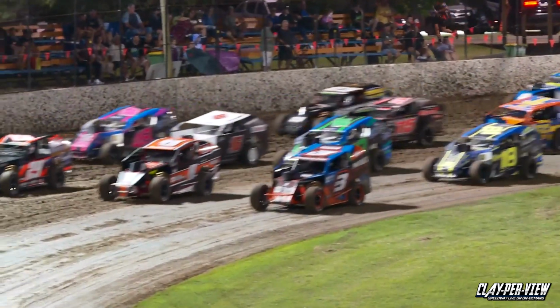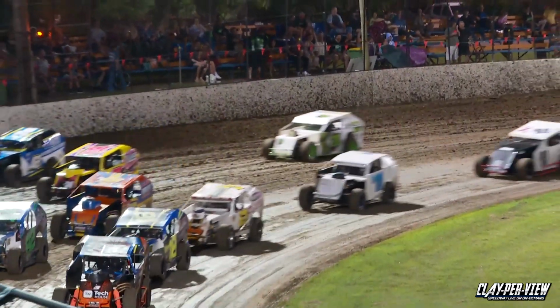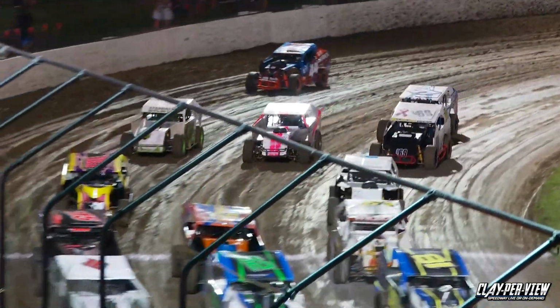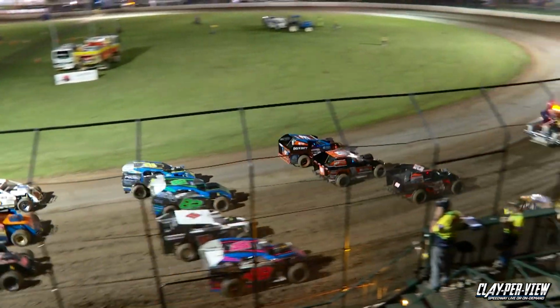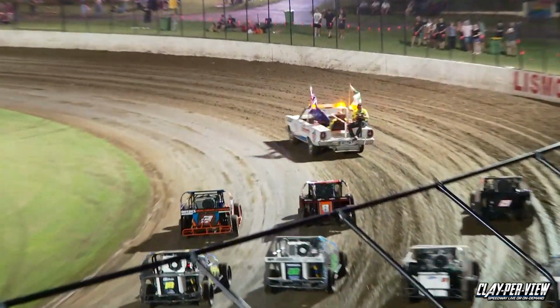The little Modlites, the little Bumblebees out on track for their main feature race tonight. It's a fantastic sight. Breno with a great job catching it all from the back of the pace car. Fantastic perspective, and very scary sitting in that pace car with a lot of horsepower sitting right behind you.